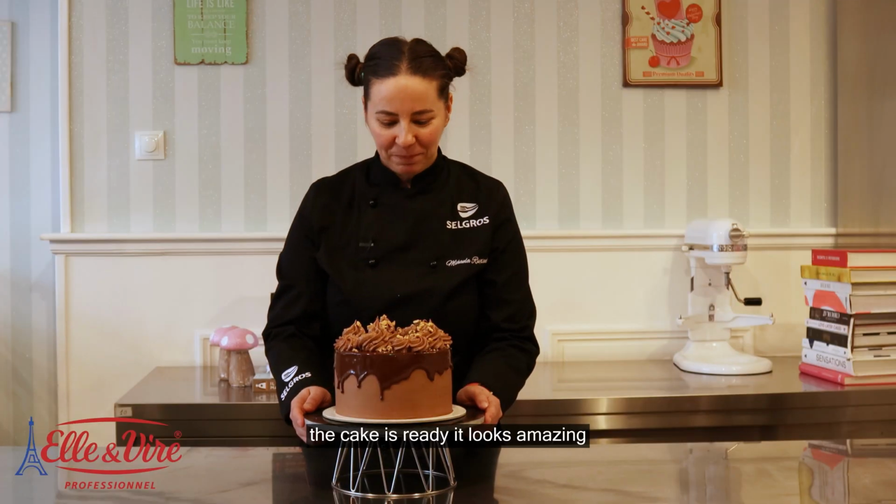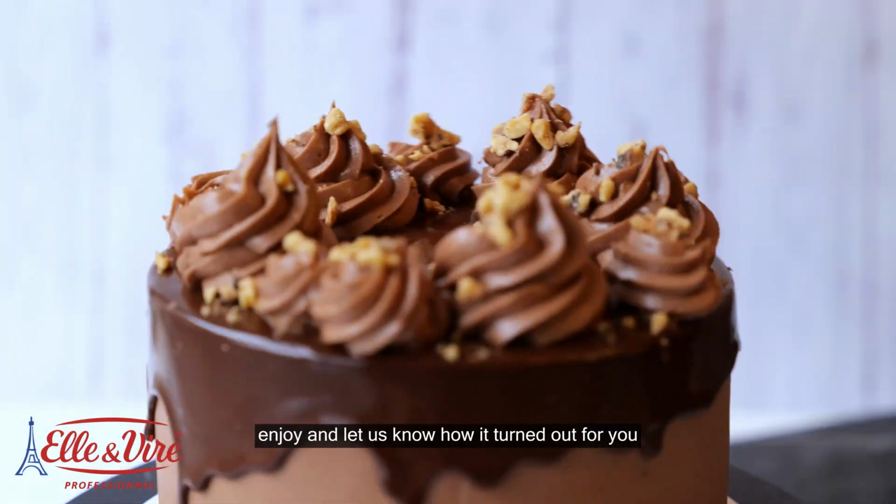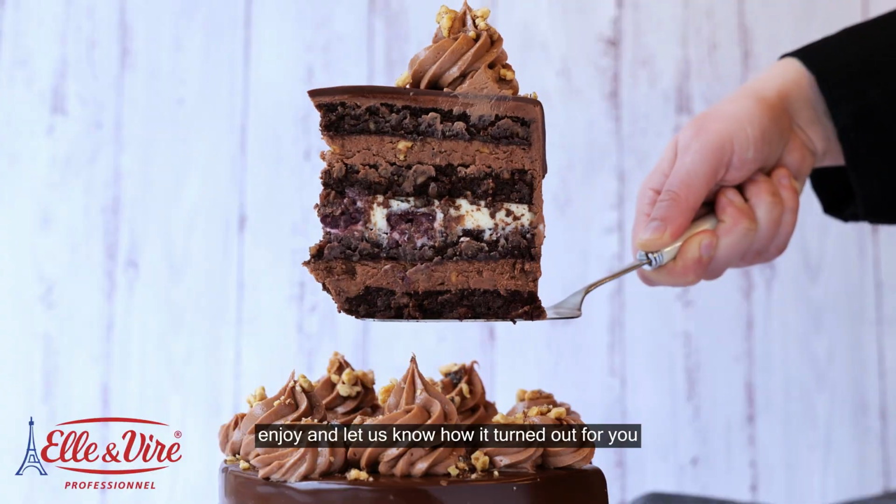The cake is ready. It looks amazing. Pure chocolate indulgence. Enjoy and let us know how it turned out for you.